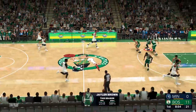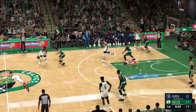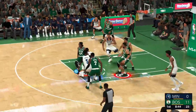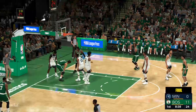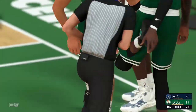Boy, absolutely no rim protection, leading to a lot of easy buckets here. Conley against Brogdon with the teardrop. Oh, it's blocked by Williams. And here they come. Here's Tatum. And a foul called on the way up. So he'll take 2 from the free throw line.